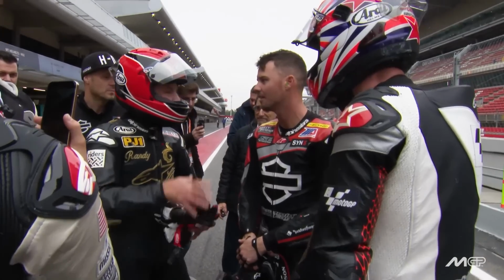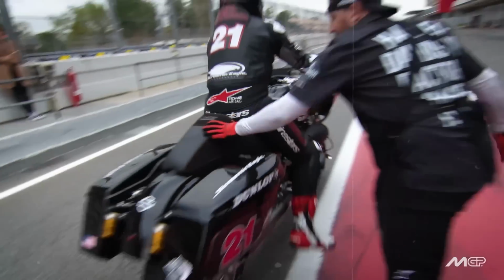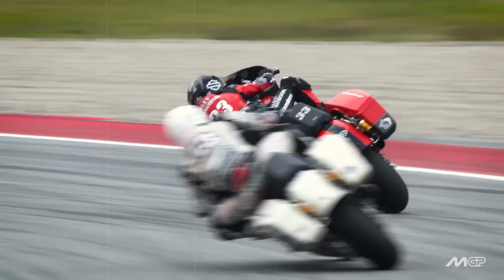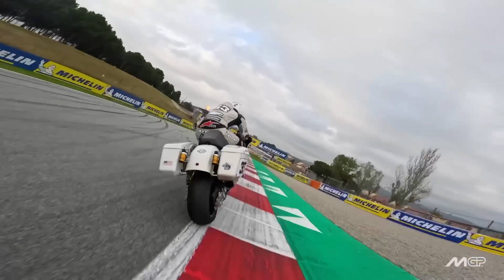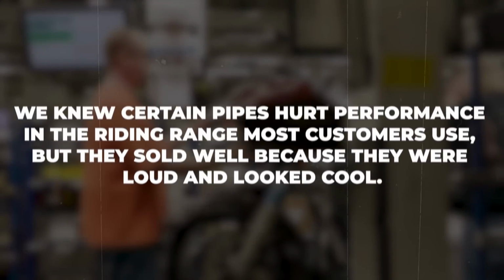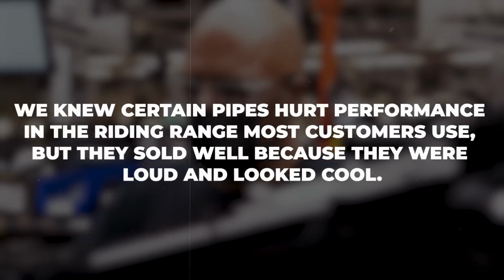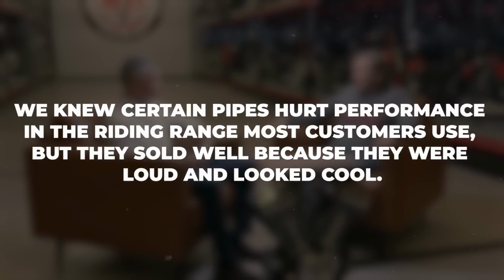Former Harley performance specialists have admitted that many popular performance products were developed primarily to hit price points and profit margins, with actual performance improvements being secondary considerations. One ex-employee told me, "We knew certain pipes hurt performance in the riding range most customers use, but they sold well because they were loud and looked cool."